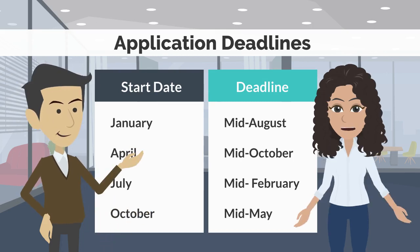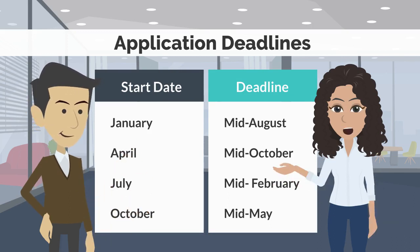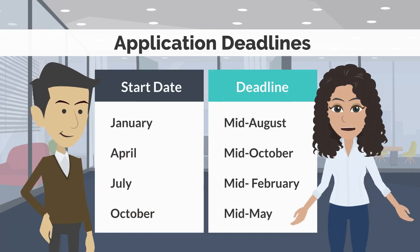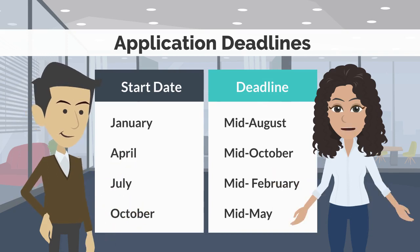Yeah, those are really great points. One other important thing to note is that not all schools offer all intake periods. Some schools only offer an April and October one, so it's really best to check and make sure that your schools offer your preferred start date before you start your application.